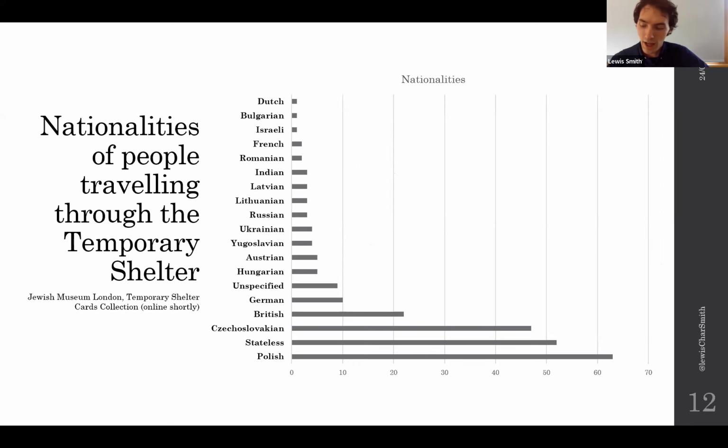This is an absolutely brilliant breakdown of some of the statistics we had. So it also recorded nationality. And again, nationality is a very difficult thing to qualify, especially when you're looking at records that are dated well before nationality means the same thing that it does today. But you can see that there is a large concentration of people from Czechoslovakia and Poland, but particularly a lot of the individuals that are describing themselves as stateless.